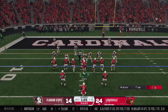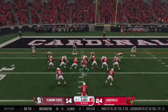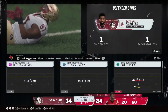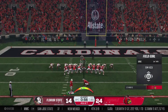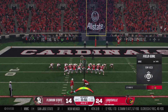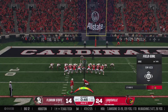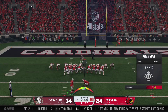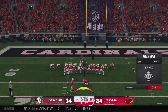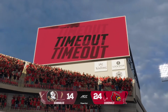Boy, they'd love to pick up this conversion and go to work with a first and goal. They'll try the run. He's going to lose a yard on that one. And you've got to think there's 11 guys on defense right now keying in on this running back. They've watched the tape. They've seen this guy gash defenses. He's scored a boatload of touchdowns this season. You're anticipating him getting the football here.